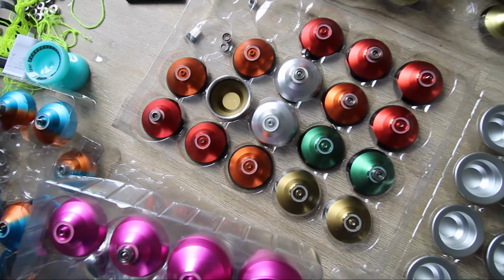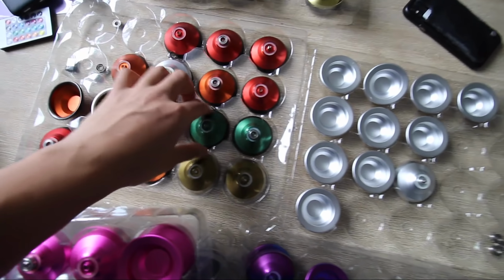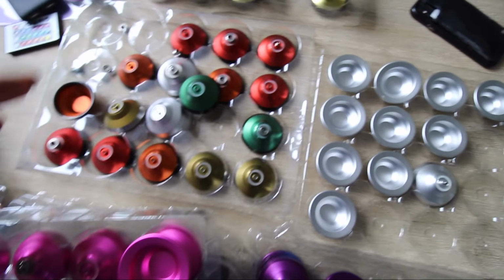These black rim outliers from whenever. This is the orange black rim. This is the green black rim. We've even got a few olives and the red black rims. My God. Now here's the thing about B grades.